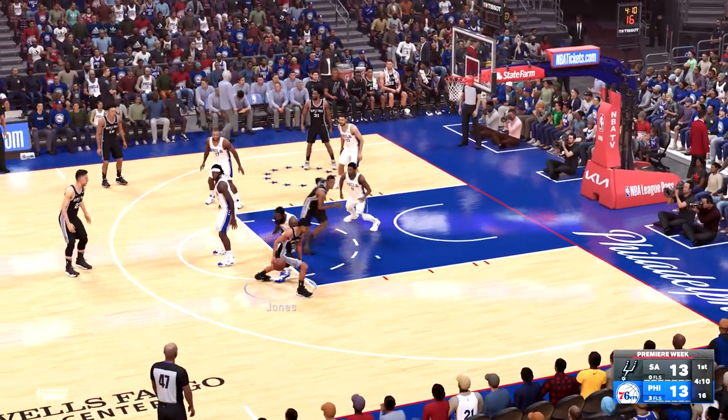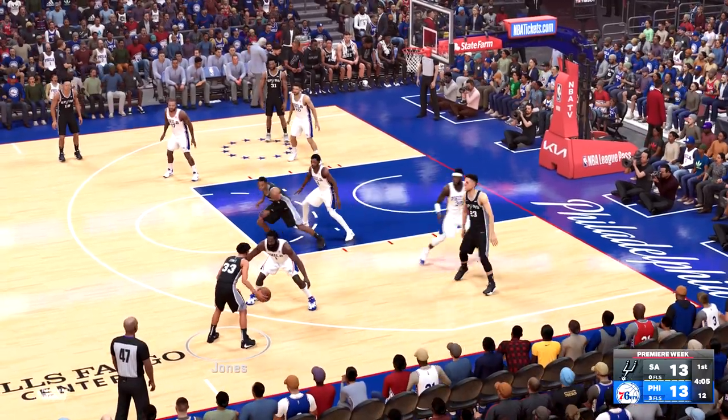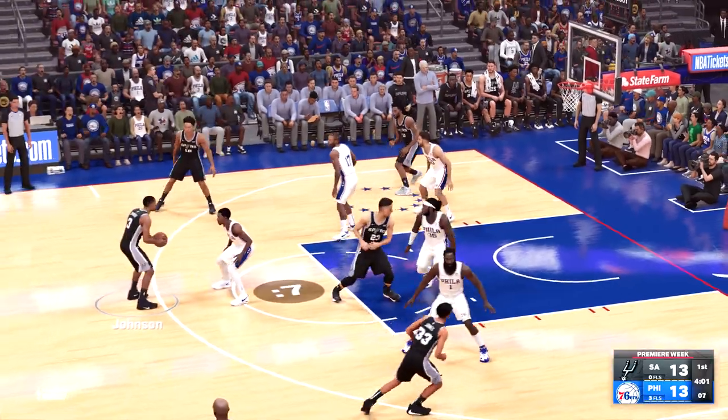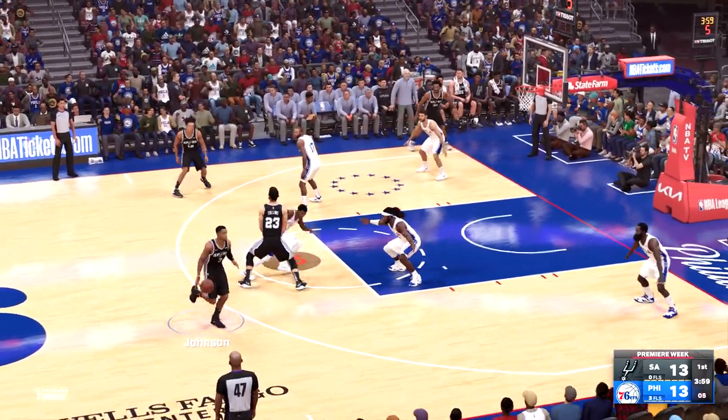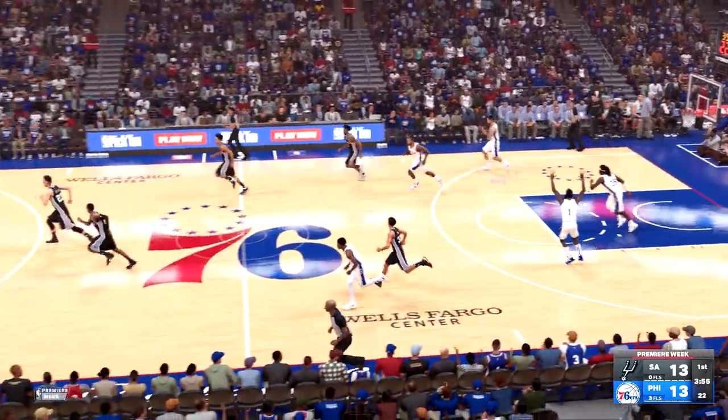Jones against Harden. Jones looking for an opening. Collins finds Johnson. Collins, a screen on Melton. Comes in from outside. Rebound by the 76ers.